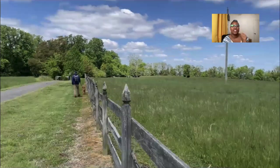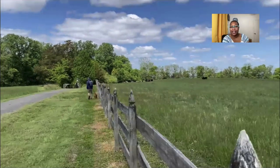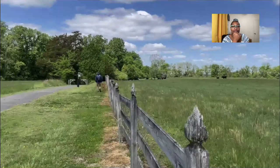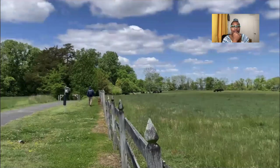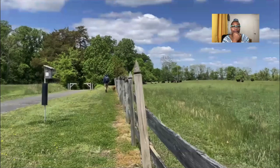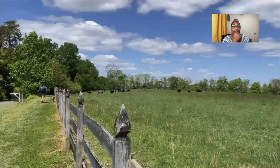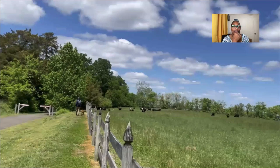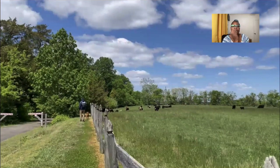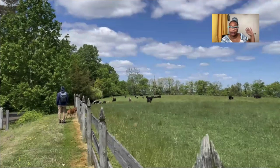I don't know if you can see it, but she is just really booking it. She is moving as fast as she can without running. You can't hear it that well on the video, but you could hear the cows moving away.